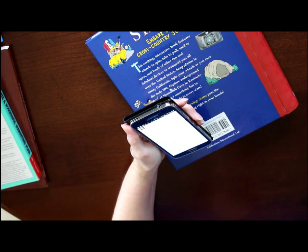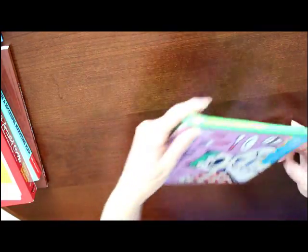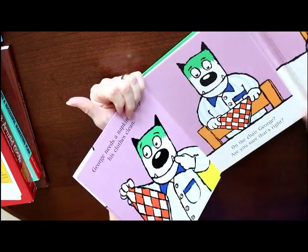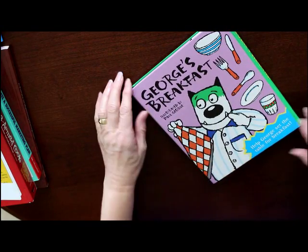And again, this book was in very good shape. Keep in mind, like I said, I'm very new to listing these types of things out on Amazon. So it's just kind of a trial and error for me. I always say if I were perfect, I'd never learn anything. And what I have learned from about 6 or 7 years of selling online is you have to do it to figure it out. So this book was George's Breakfast, a children's book.